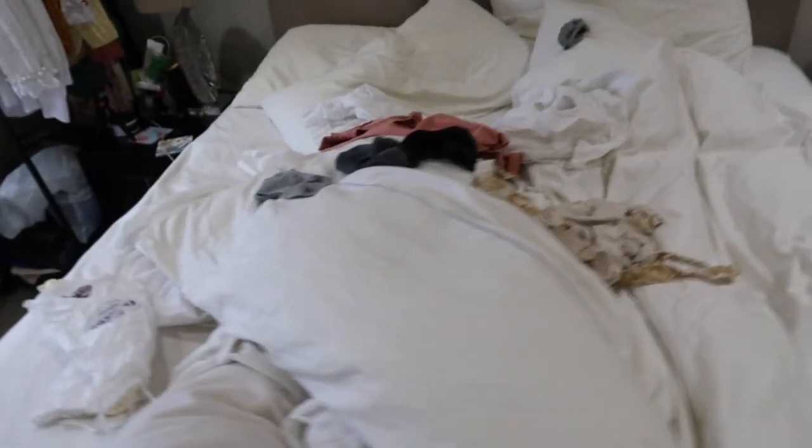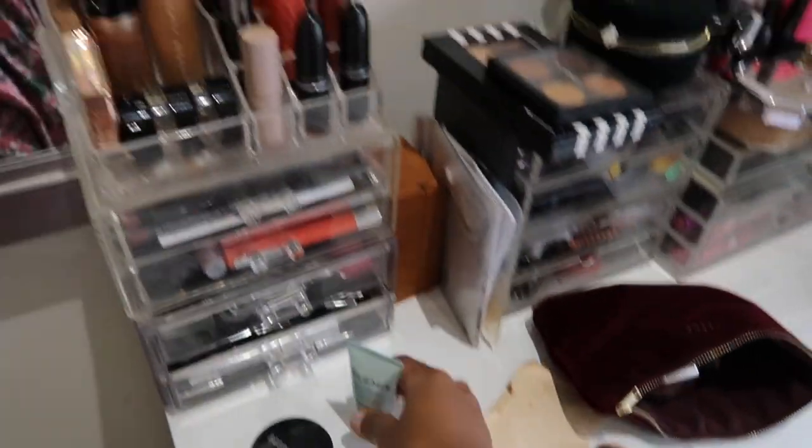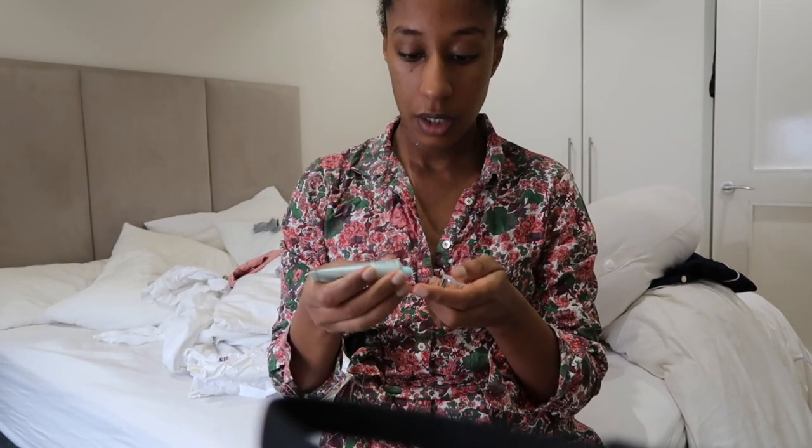Eye cream. That's my room. Still a little bit messy, but I have folded most of the laundry that I needed to fold. It's my makeup area. That's what I'm going to be using. I'll start first by applying this cream. That's going to be my day cream. And then I will go to the other side to put my sofa together, and then come back here to do my makeup, and finally show you how I get this done.